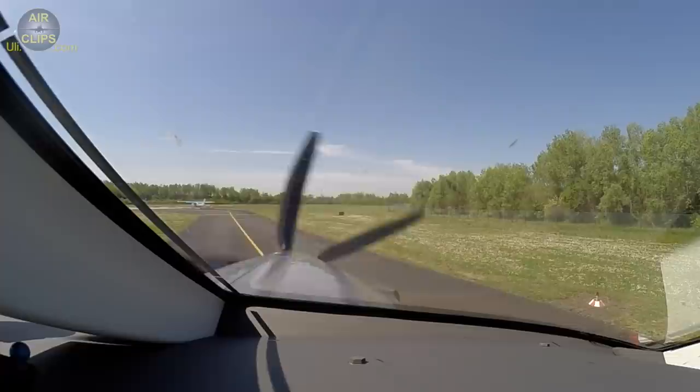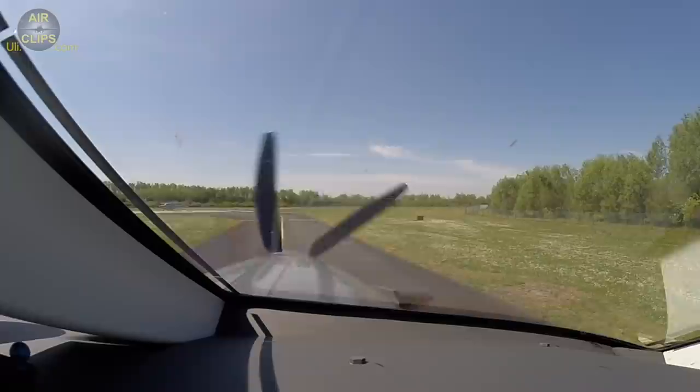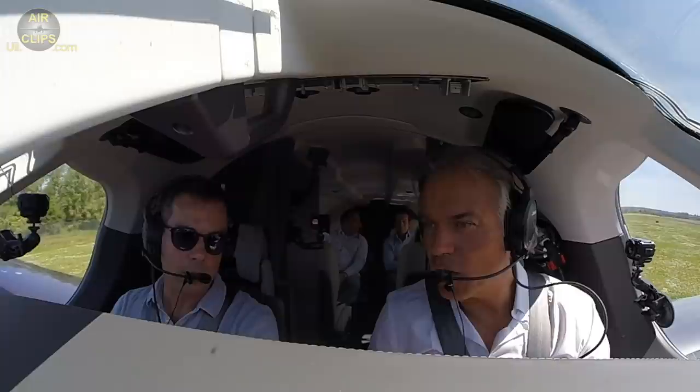Now we have to be careful, because when these little planes start in front of us, they're considerably slower than us, so we have to give them some time to get out of the way, otherwise we just eat them from behind. Behind the Aquila, we will line up behind, and we do the Yankee routing, obviously.